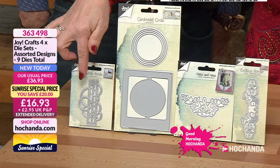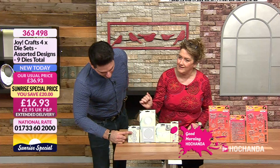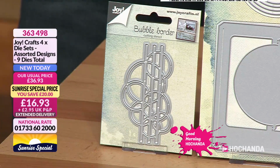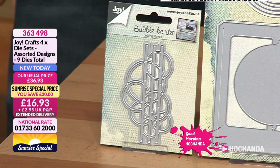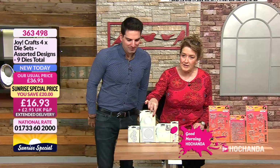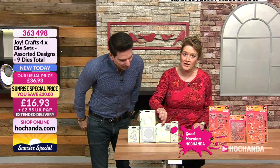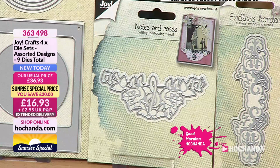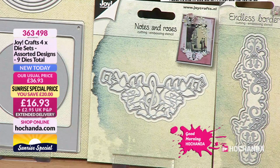Straight away, I love this die here, the bubbles. Mixed media all over that. Gosh, yes. That is lovely. Nice one for paper piecing as well, perhaps if you've got black cardstock and then some colour cardstock in setting those pieces. That'd be lovely. Bit of paper piecing. Skip over that large one that we just had a quick look at, and then again you've got a lovely one here with a little bit of floral content in there. I like that. Listen, $16.93 is a great price.